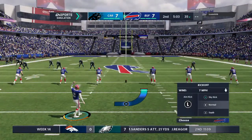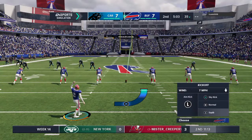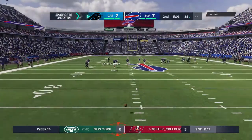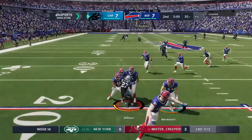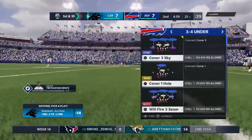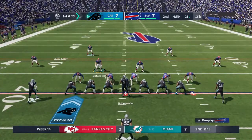Tyler Bass to kick off for Buffalo. So all even at 7 now as they kick it away. An incredibly short kick fielded way up there. And taken down just past the 20 at about the 21-yard line. At their own 21-yard line. The Panthers out there and ready to begin their next drive.